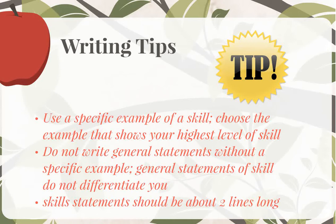Statements should be no longer than 2 lines. If you go longer, it is probably too wordy. Much shorter, and you are likely not adding enough detail. Never use personal pronouns such as I, they, him, them.